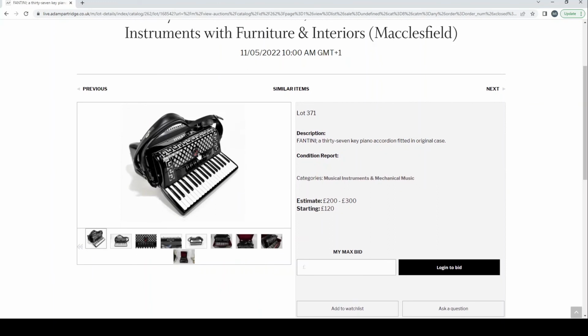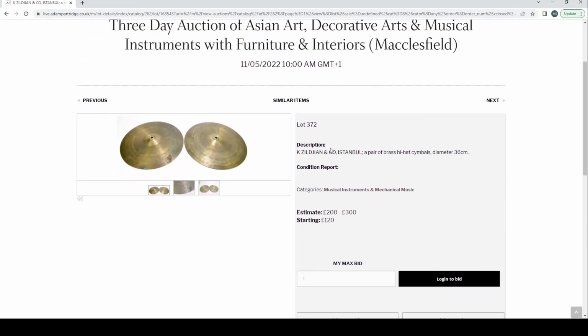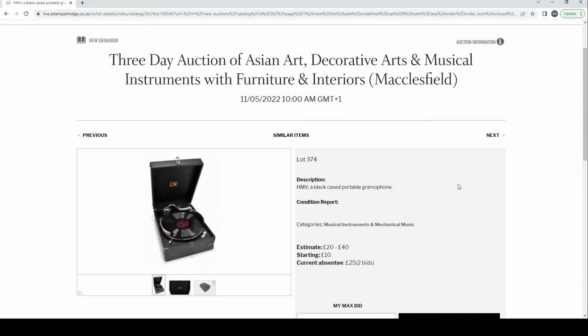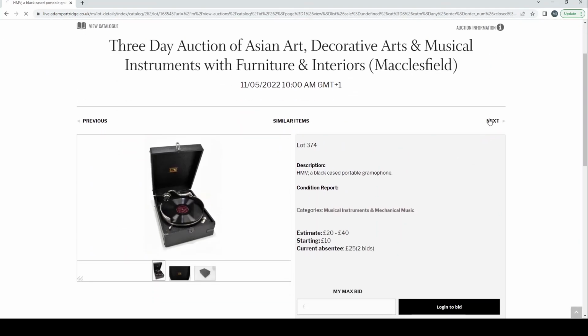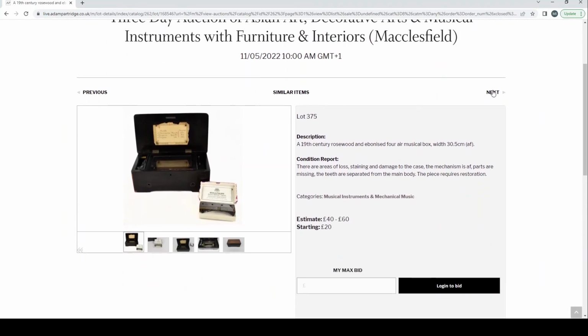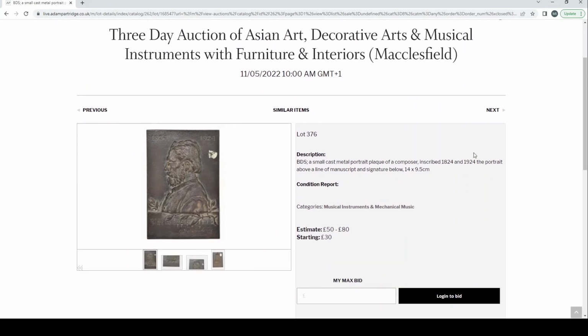Fantini 37 key piano accordion there. Zildjian & Co. Istanbul, a pair of brass hi-hat cymbals. A Bush Bakelite radio. HMV black case portable gramophone. 19th century rosewood and ebonized musical box. Metal portrait plaque of a composer. Interesting.